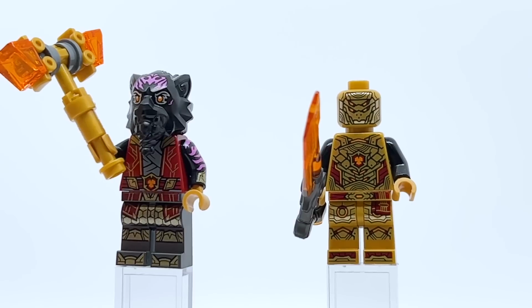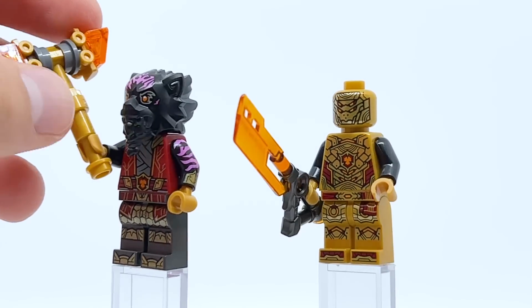By the way, this is the cheapest full-size set to get Ras in, but again, just like Kai, he does come in a much cheaper 4+ set, so if you don't mind buying a 4+ set, you can get him for 20 bucks. But yeah, I believe if you're not getting that set, this is the cheapest full-sized one.